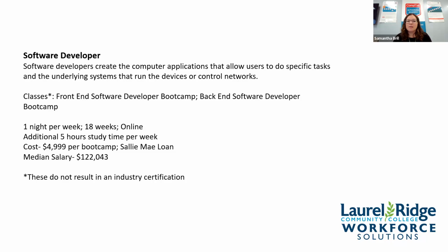Each one of these boot camps is 1 night a week, and they last for about 18 weeks. Each one of these is 100% online, and you can expect to put in an additional 5 hours of study time per week. I will tell you, out of all of the occupational pathways that we have, this one does not have any funding tied to it, and there's a reason for it. Employers just aren't asking for a certification. So they are more concerned that you actually know how to do the job that you are hired to do.